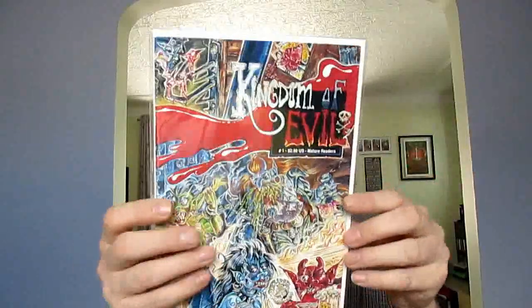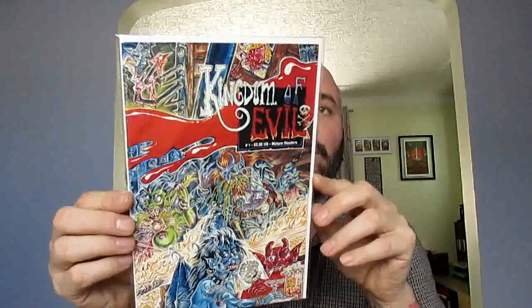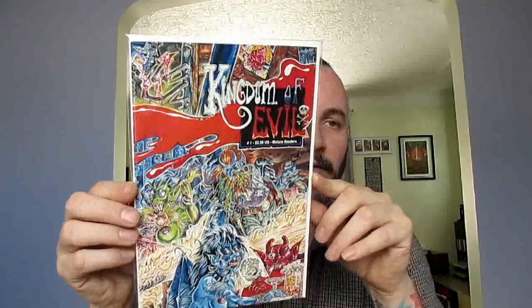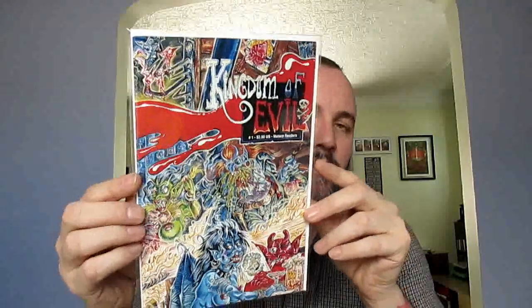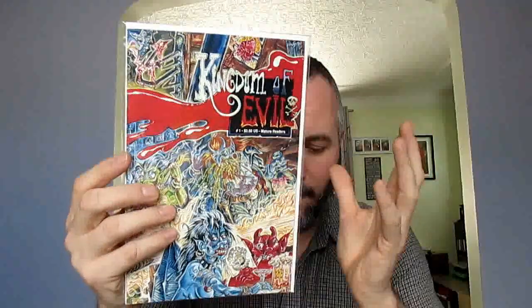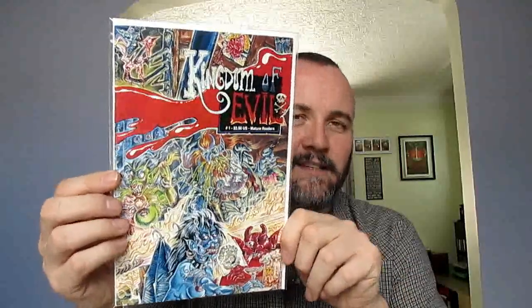This is from 1992, and it's S. Clay Wilson, first issue of something called Kingdom of Evil that I've never heard of before. If you know S. Clay Wilson, the Checkered Demon and his pirates and all that, you know how dirty and filthy he can be. Because this is 1992, you may think that maybe he's changed a bit. No, it's still as filthy and violent as you remember S. Clay Wilson being. That was a nice score.